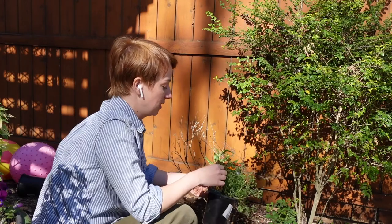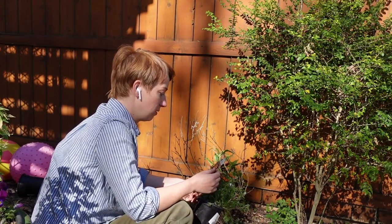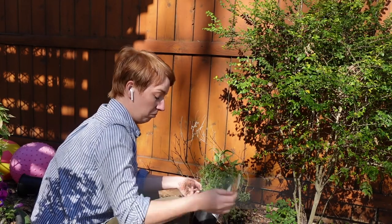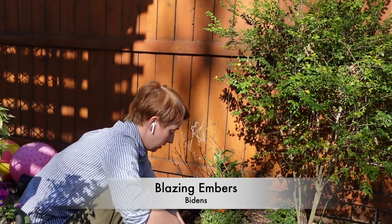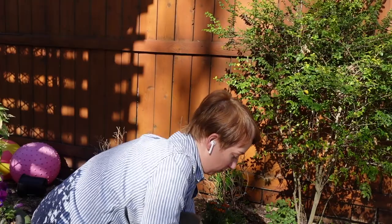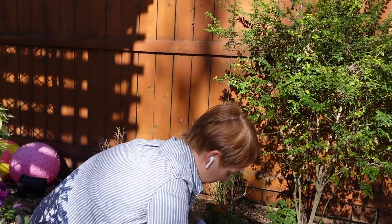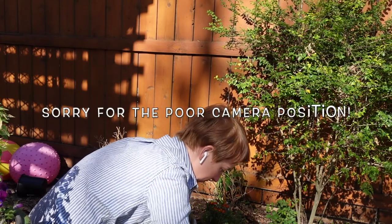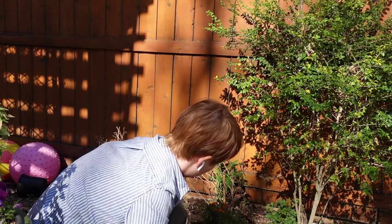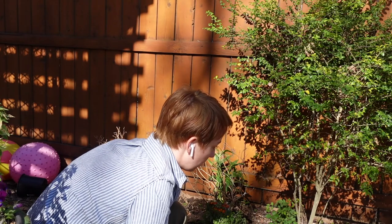I saw these. I didn't mean to get this, but it's so cute. It's called Blazing Embers Bidens. Anyhow, so I just thought I'd stick that in here. Let's see. I'll put it up here by the front. So I think these are skull caps over here. This is a salvia. I don't know if that one's going to come back.